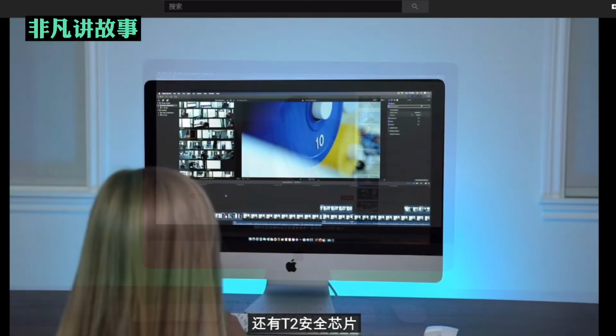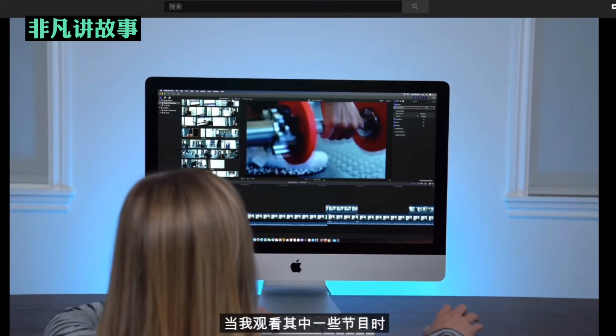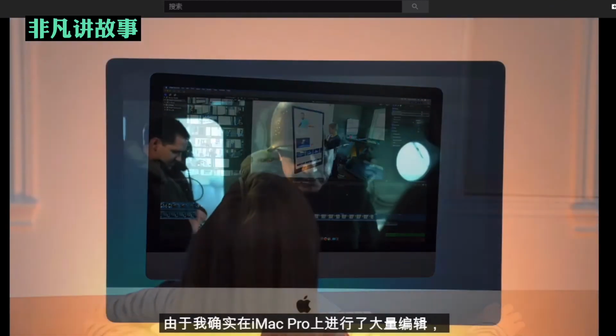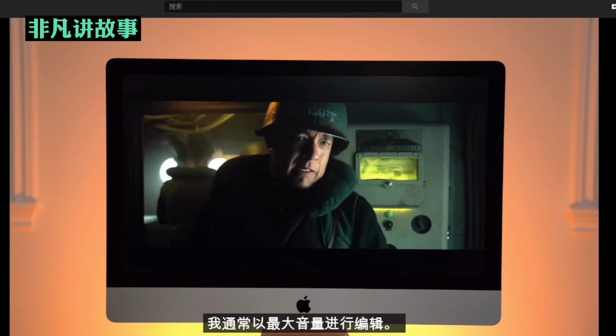Also with the T2 security chip, it's enhancing the balance, the fidelity, and it has a deeper bass. And when I was watching some of these shows, I was putting that volume all the way up, and I was really surprised how loud these speakers are. Since I do edit a lot on my iMac Pro, I usually do edit at max volume. So I'm gonna be editing this entire video that you're watching here on the iMac.